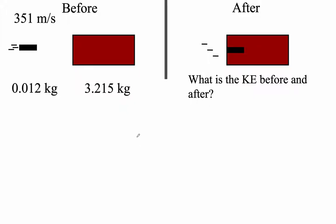So here's the question. This bullet is going to stick in this block of wood. We all know that this block of wood is going to be going slower, but it has more mass. And so momentum is conserved. The question here is, is the kinetic energy conserved? Do we have the same amount of kinetic energy, that small bullet going fast versus the big bullet and block combo going slowly? That's the key question here. Do these have the same kinetic energy?